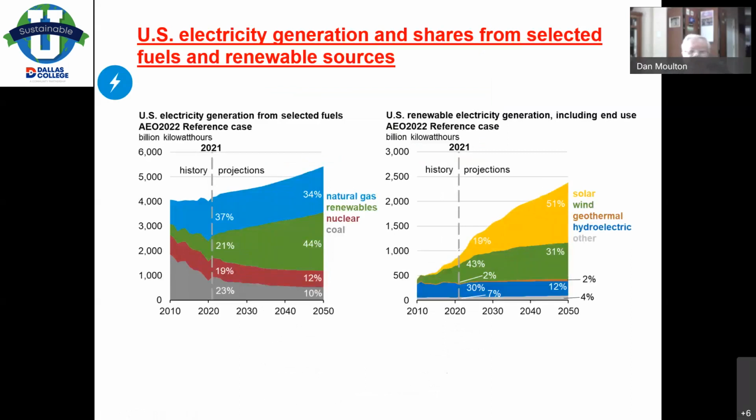This is an important graph because it makes predictions. Electricity generation and shares of total from selected fuels and renewable sources. And these data are from real data up to 2021, last year. And then they're making predictions on the right side of this line out to 2050. So let's look at this. Right now, natural gas is where most of our electricity is coming from. Here's the 21% for renewables. Nuclear is that 19%, and coal is at 23%.